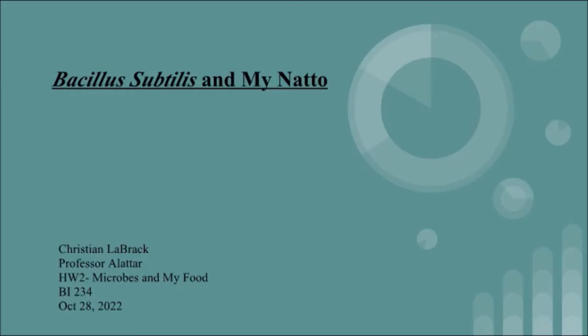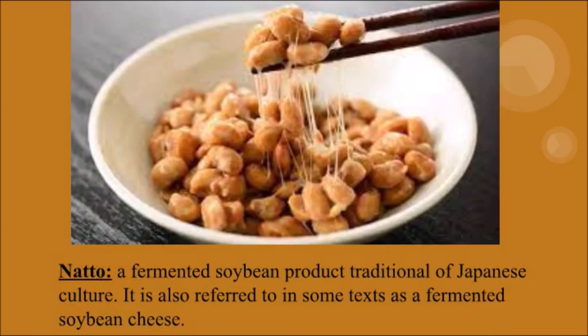Natto is a traditional Japanese dish made from fermented soybeans. Soaking the yellow whole soya beans in water overnight will initiate a naturally occurring acidification process. Once cooked or steamed, the soybeans are inoculated with Bacillus subtilis, incubated for about a day, then packaged for distribution, and lastly stored in the refrigerator.